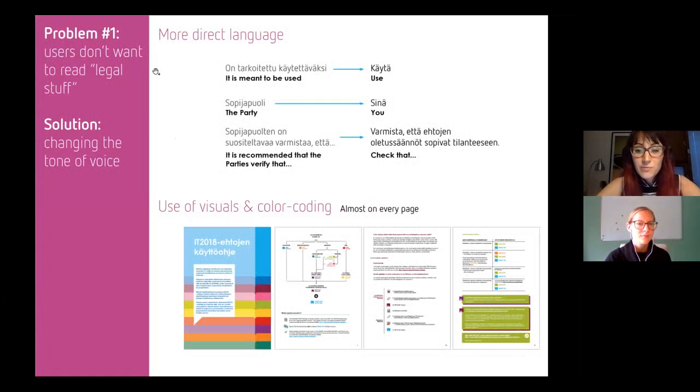So among the other problems, they were like, well, I've been using that, but I've never read the, you know, we don't want to read legal stuff. I know that I can use that. If I just have a way to make the right choice, I'll do that. So at least in the instruction, we said, okay, the instruction shouldn't read like the terms, because this is not the contract.